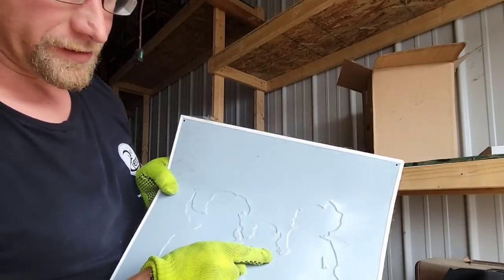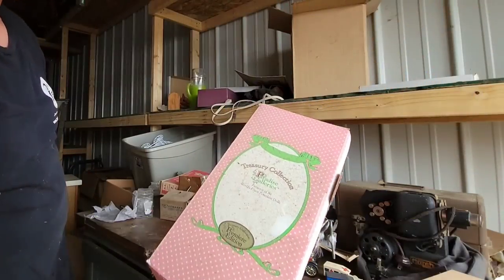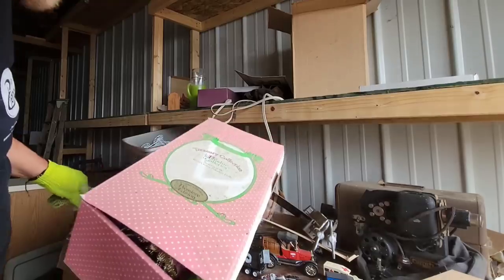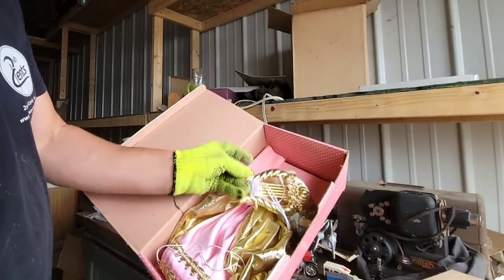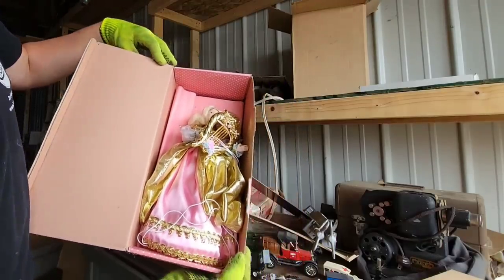There's one of the little spiders. I don't know if you guys can see it or not. He's one of the ones making the nest in here. Look at the dust and the dirt and the filth. Wow. Oh, look at how pretty the doll is, though. Oh, it's a Christmas tree topper. It's an angel for the top of your Christmas tree.